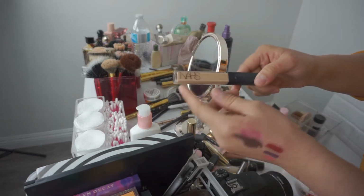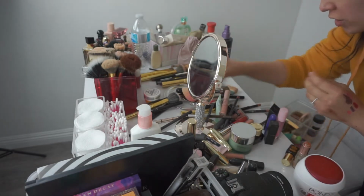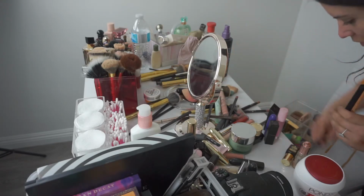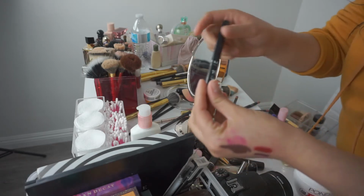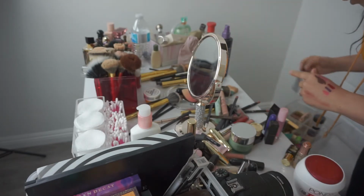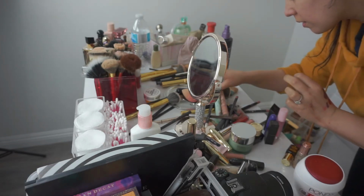This concealer is so good, the NARS concealer. Oh my gosh, it's full coverage. You can literally just use it by itself. You don't need foundation and you'll be good. And then of course my favorite eyeliners by NYX. This is the vinyl one, but I love the matte one too. I don't even know where it's at.